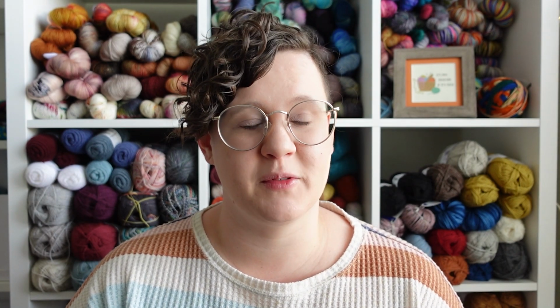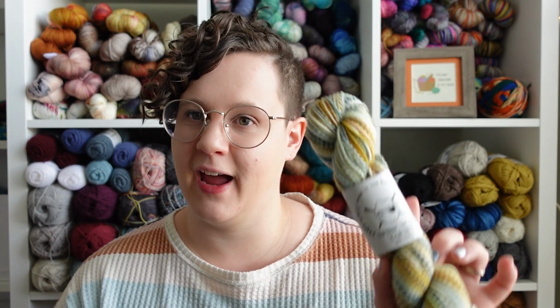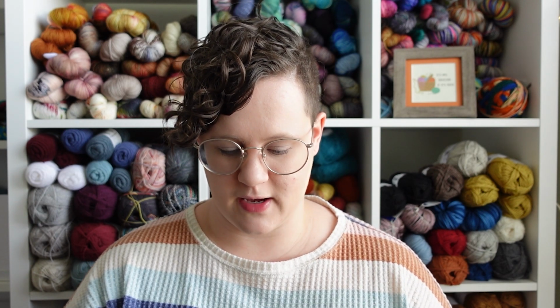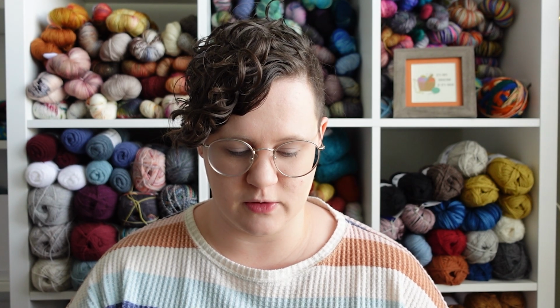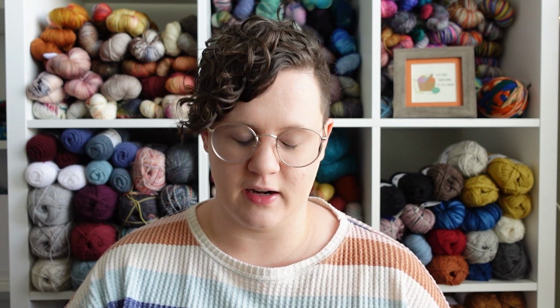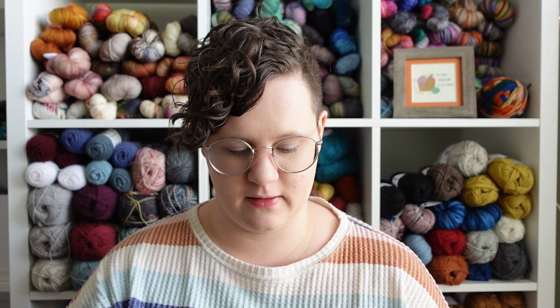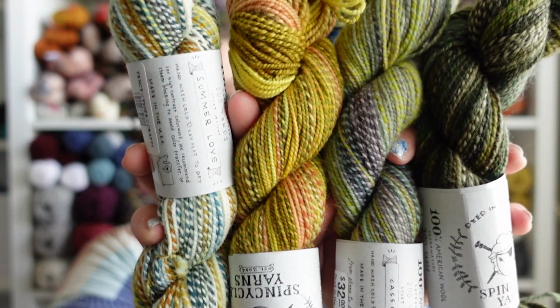The next skeins that came into my stash are a couple skeins of Spin Cycle Dyed in the Wool. I already had this one in my stash, so this one does not count. But a friend from work gave me a couple of her skeins that she was willing to part with and destash, and then I kind of picked some others to create a little bit of a fade. So this is going to be my fade.